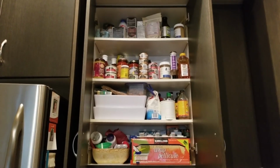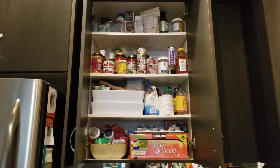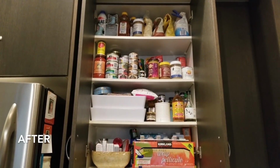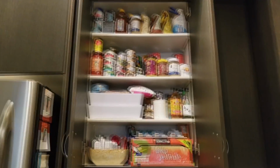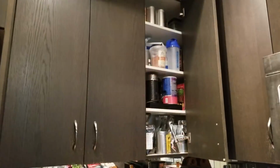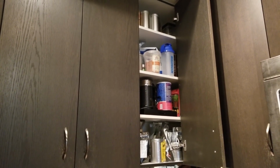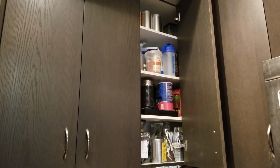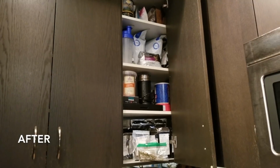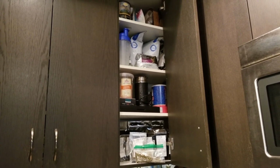I just want to reorganize some stuff and just make sure we don't have any expired vitamins and medications in here. This cupboard is a lot more tidy and organized. All of the shelves are clean again. I had a little bit of a balsamic spill, so I had to scrub that down. This corner cupboard houses all of our tea and coffee, my hubby's protein powder, cacao, hot chocolate mix, and that sort of thing. This corner cupboard is also a lot more organized, and it's very full, but I know where everything is, and I'm happy with how it turned out.